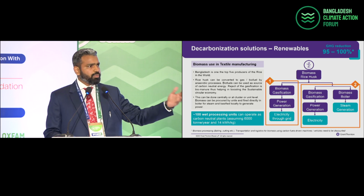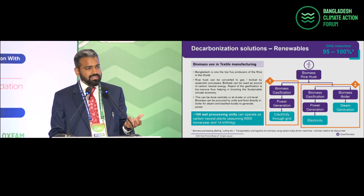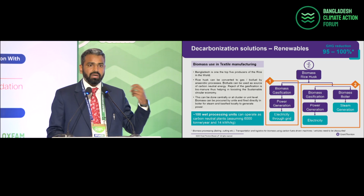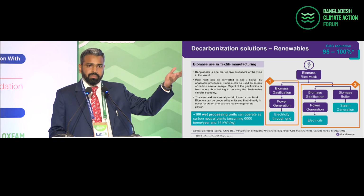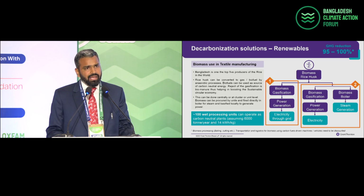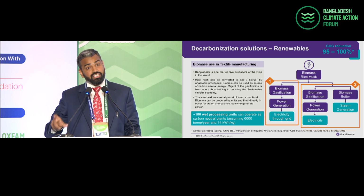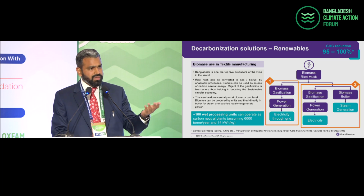Let's say you have a group of factories in a particular location. You procure this biomass, rice husk, and then use this rice husk to burn directly, combust directly in a boiler, and also have a boiler at a higher pressure so that you can have a condensing turbine which can generate power as well. So this works well as a carbon reduction strategy.